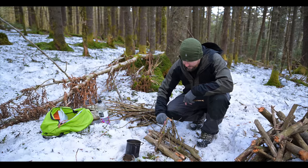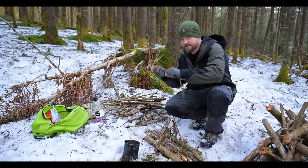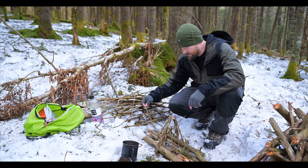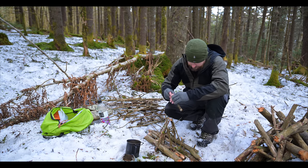When it comes to building a fire, I like to go with the TP method. You build up a nice base, have it stand nice and tall. That way, when you ignite from the bottom, all of that heat rises up, it dries everything out, and that's going to catch everything else on fire as well.